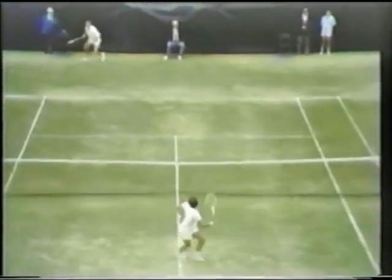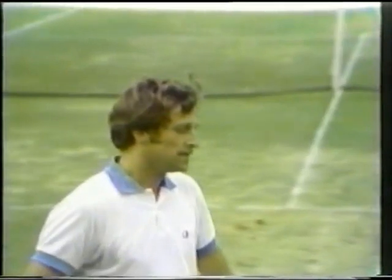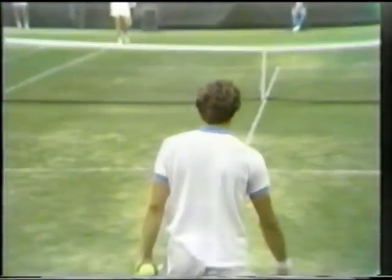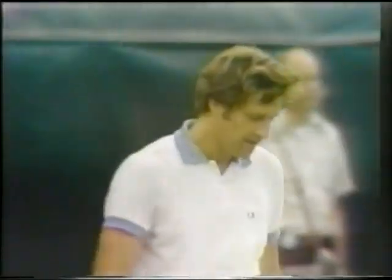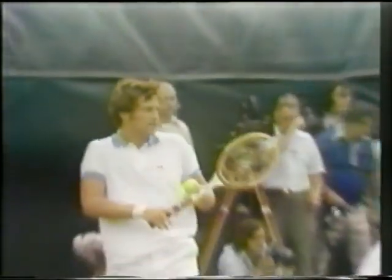Good. Tony, I'll tell you, Kodes has got some real courage because that topspin lob was hard to hit. I think he actually mishit it, but everything's going his way. We're back to deuce.